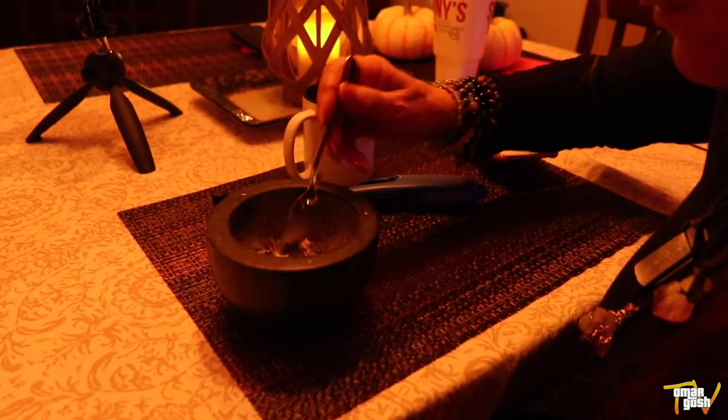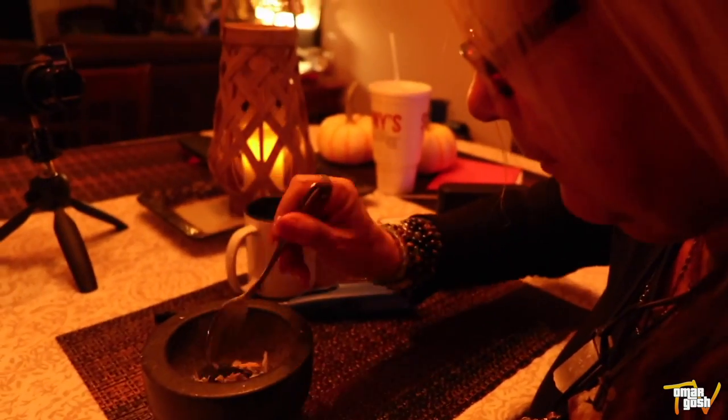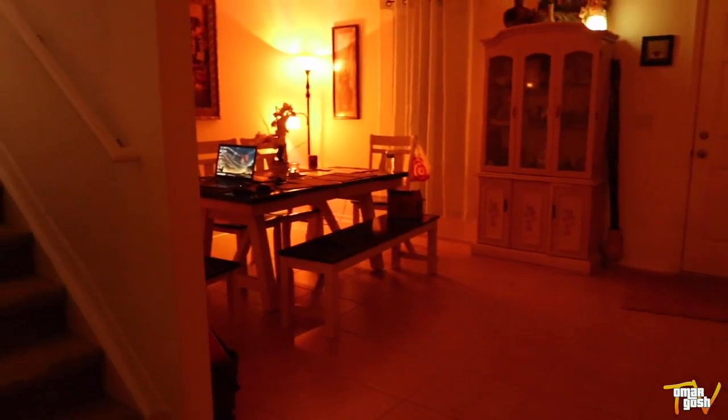So I'll put the sage right there on top of it. There you go. And it'll burn it. Now we don't have to keep relighting it. Did you hear something again? Sounded like something in here, like the chair moved or something.